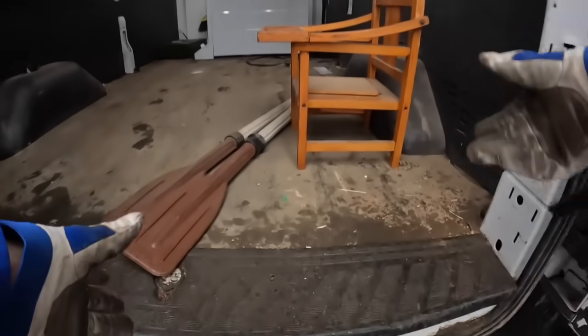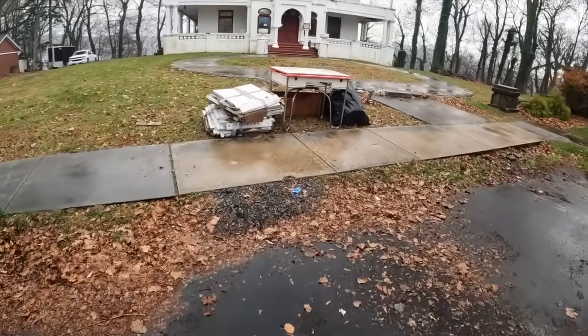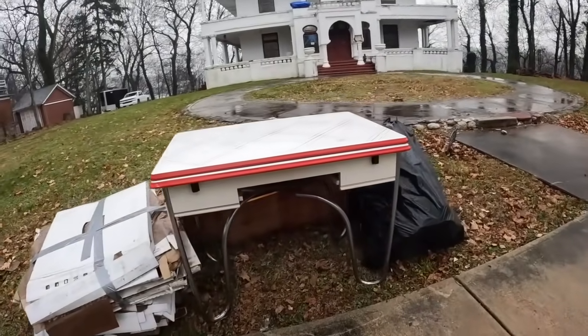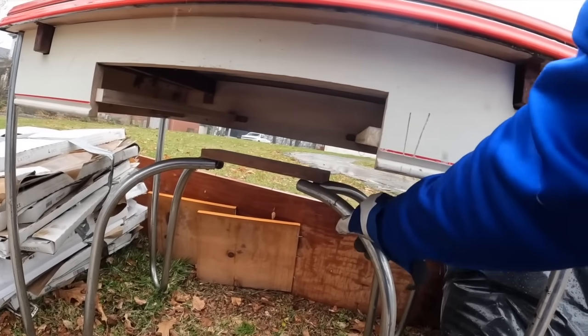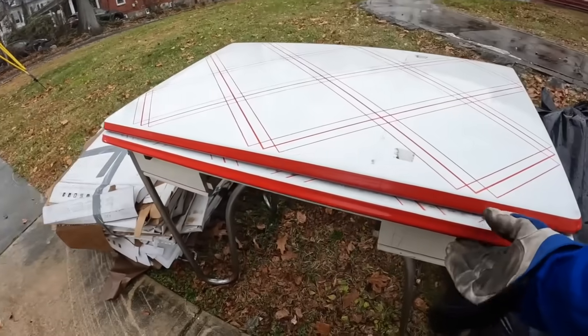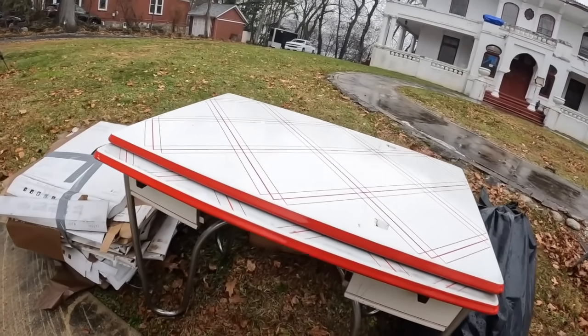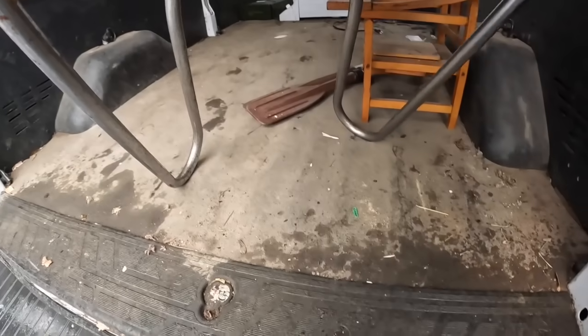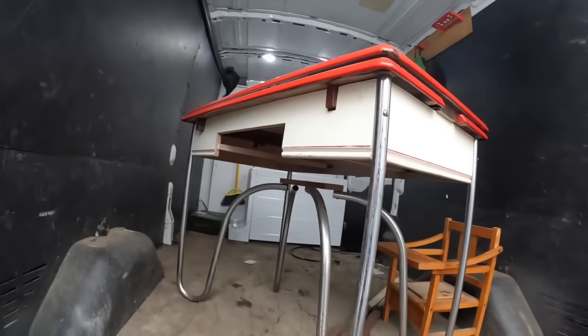Kind of parked kind of far away here. It's not really a busy road anyway. Check this out. Oh, it's broken. Nice. Ah, that might just need a screw. Nope. Maybe a little bit more than a screw. Really cool. I've never seen one in that pattern. Oh, it's nice and heavy too. Jeez Louise. Huh. That's pretty cool.